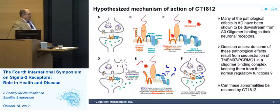Then we have this receptor complex, TMEM97 and PGRMC1, which interact with each other. And you notice we've also left a little mystery box here, allowing for the possibility that there's yet another protein that might be involved with these two proteins. Not that we have any evidence for such a thing, but you never know what the future holds in store for you. So this is the situation normally. These proteins are floating in the membrane. And in Alzheimer's disease, you get an accumulation of A-beta oligomers. They come in and they bind to some receptor complex.